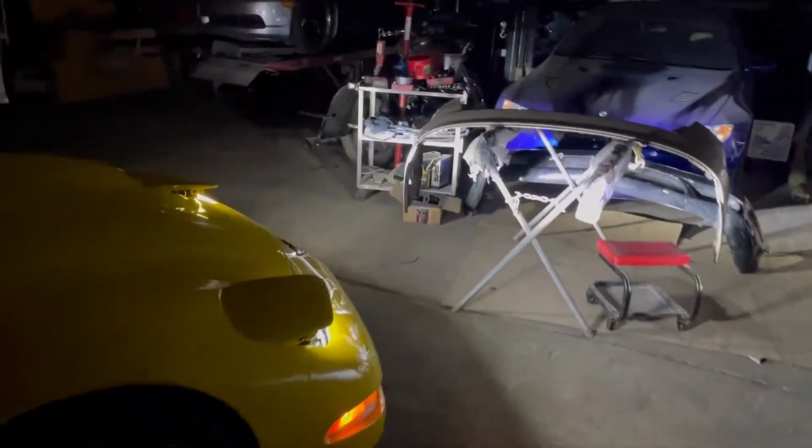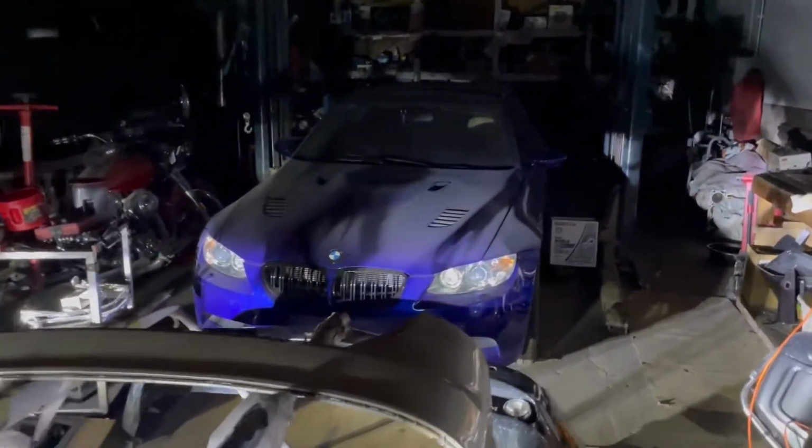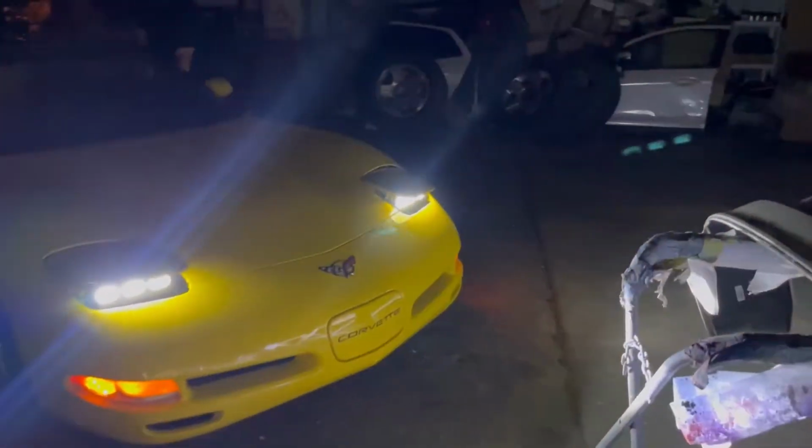The high beams, you couldn't see the high beams before. And I can see everything. There we go. Look how dusty the M3 is. Oh man, let's hide it, let's hide it. It's pretty good.